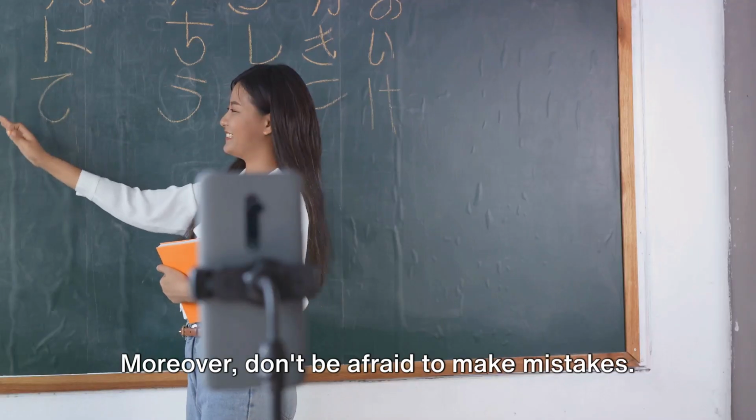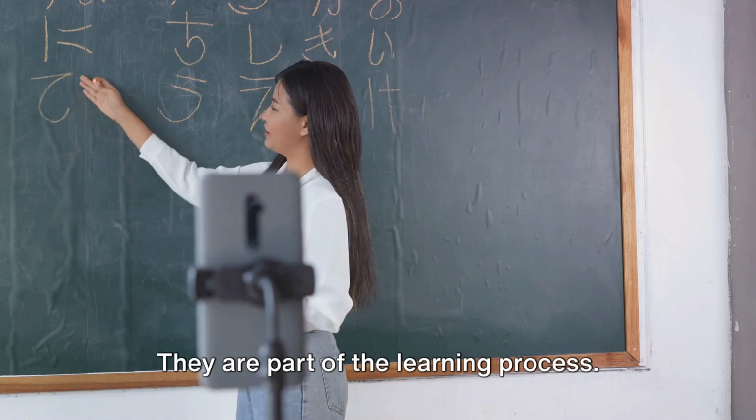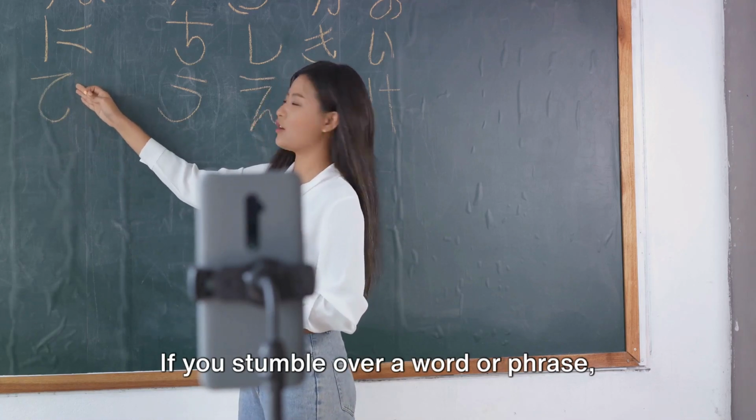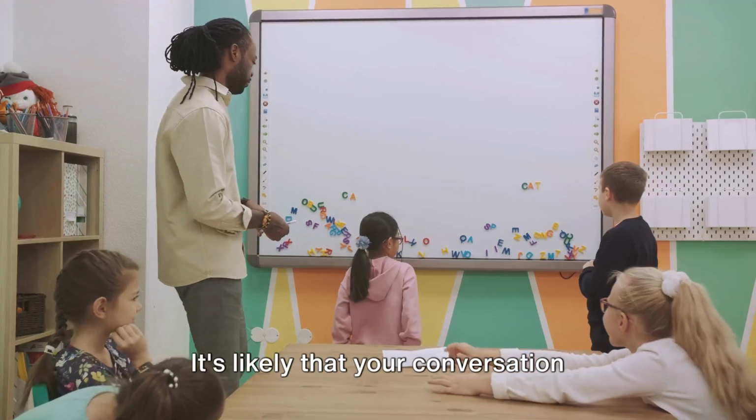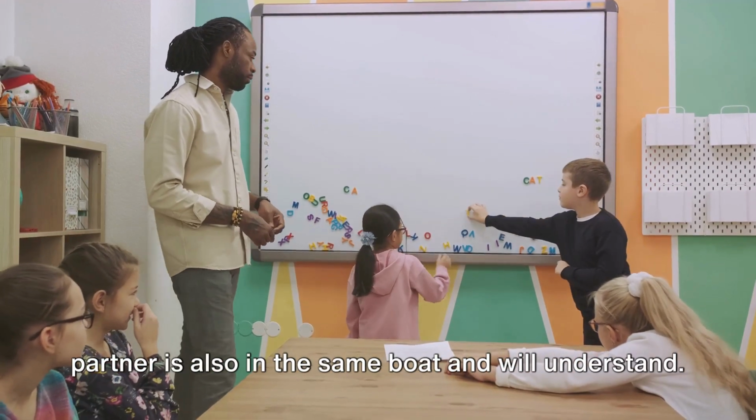Moreover, don't be afraid to make mistakes. They are part of the learning process. If you stumble over a word or phrase, just laugh it off and move on. It's likely that your conversation partner is also in the same boat and will understand.